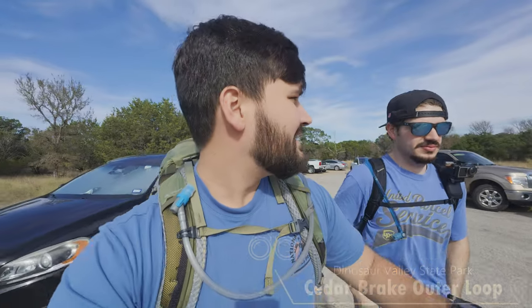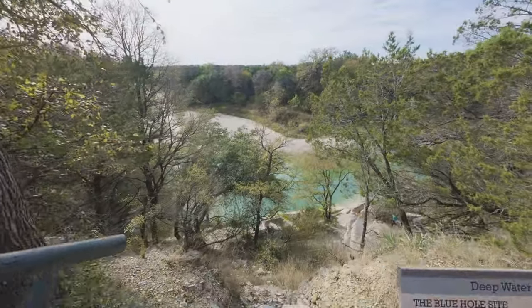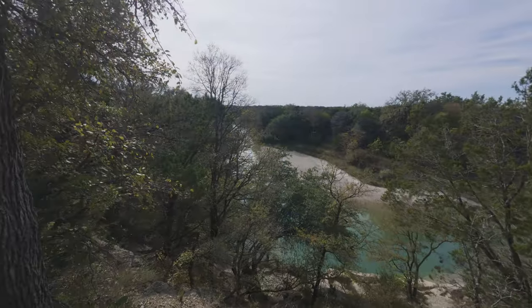It's super busy, starting at the blue hole. Yeah, the blue hole entry areas, and we'll see how it goes. Starting at the blue hole, I'm gonna be going to the right, going to the only dry crossing that I know of.